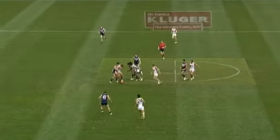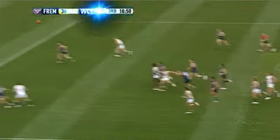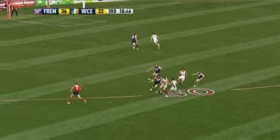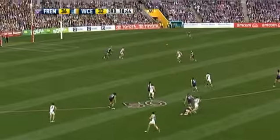Let's go down to Glenn Jakovic. Thanks, BT. Jonathan Griffin has been substituted out of the game. Paul Duffield into the game, boys. Griffin out. Bit of a surprise. Thought he was going okay.